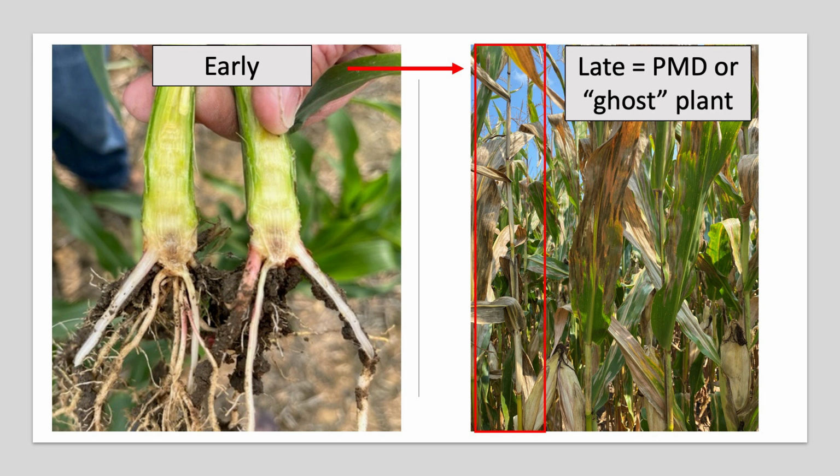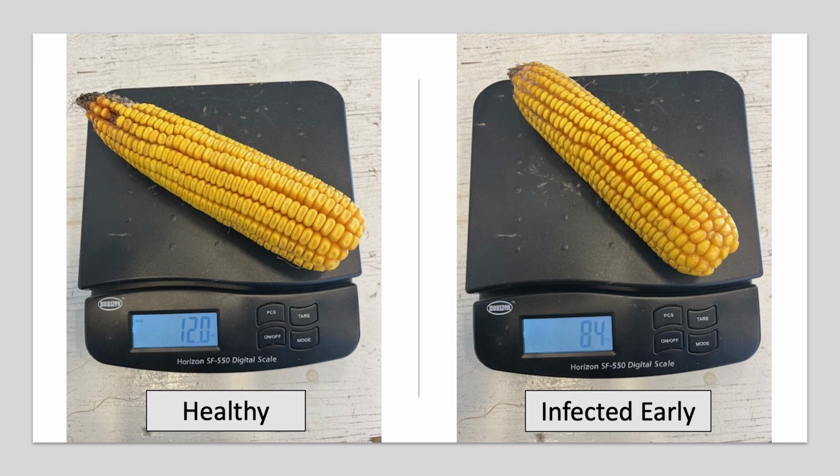When it does become very visible is midway through or deep into grain fill, when the plant eventually succumbs to that early infection that never goes away, doesn't actually reach maturity, and prematurely dies. And those plants that never reach maturity also don't have the ear weight.